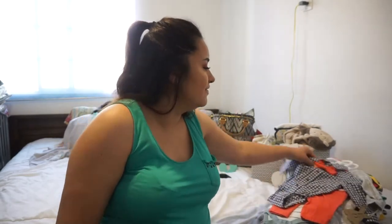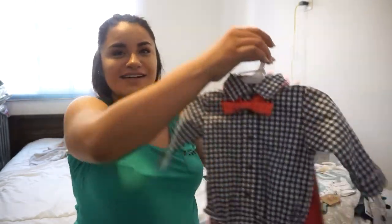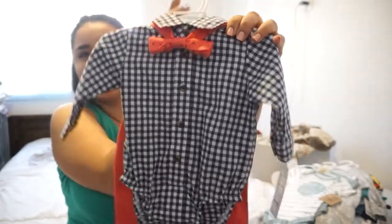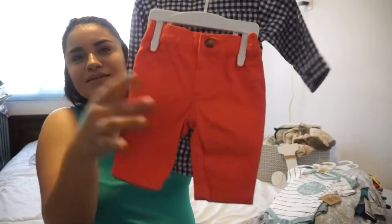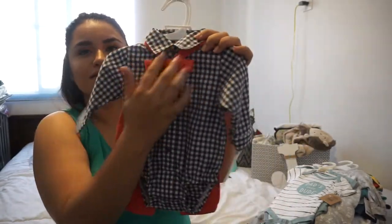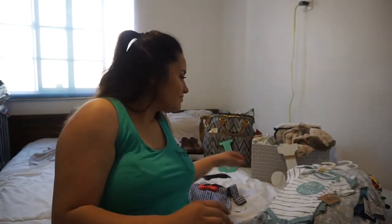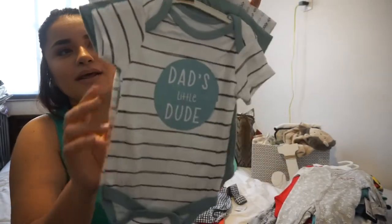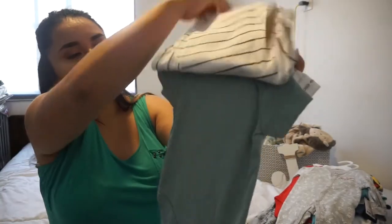Okay, so this is so cute. This is for newborn. I thought it was so freaking cute, and with the little pants. One of my aunts gave me this. Really, really cute, guys, with the little bow tie and everything. And then my boyfriend's mom, my mother-in-law, gave us this. It's so cute. It says Dad's Little Dude. Blue. They're like onesies.